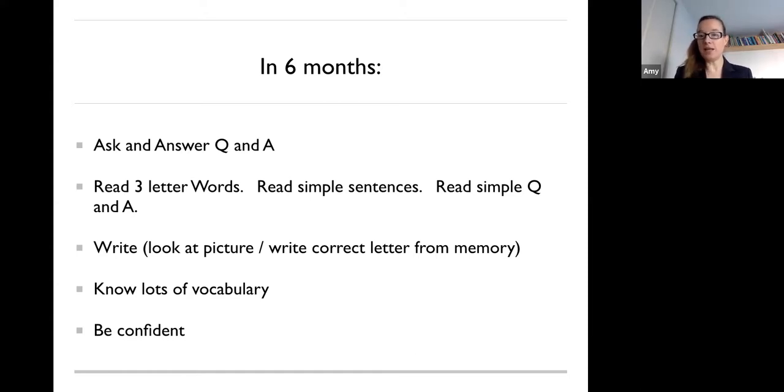Writing is not just copying, but being able to look at a picture and write the correct lowercase letter from memory, know lots of vocab, and be confident. Most important is probably the last one, be confident. We want our children to have the self-confidence to be able to do things by themselves and not be looking at me all the time.